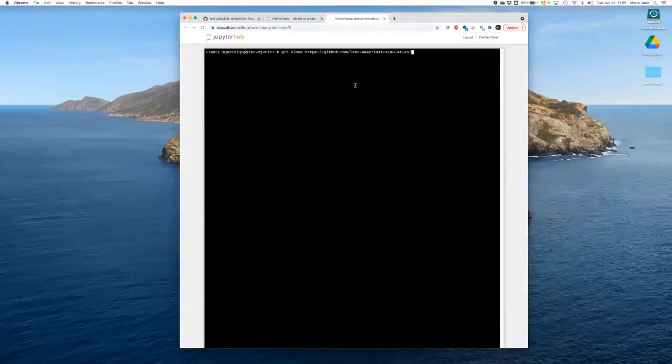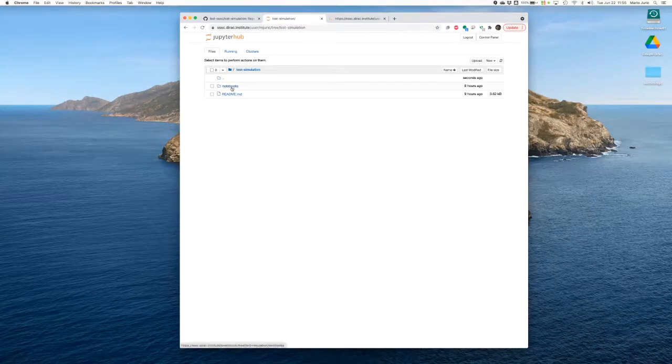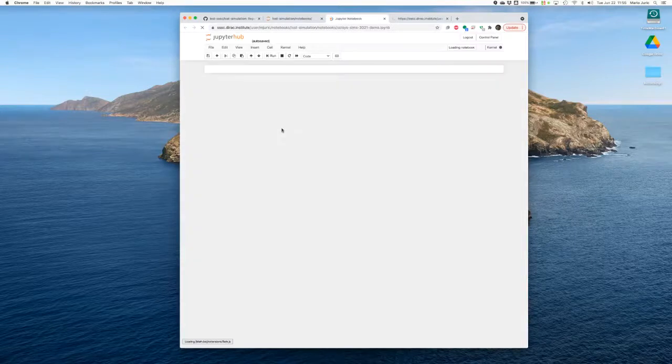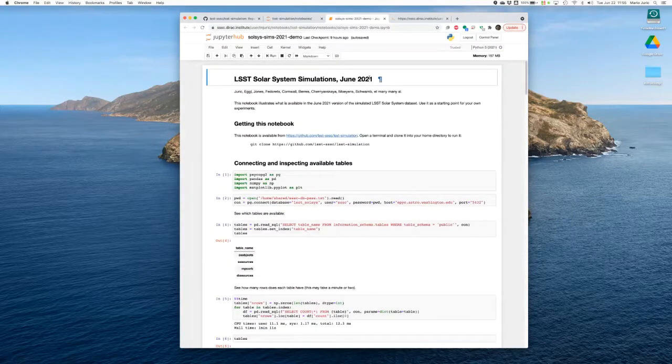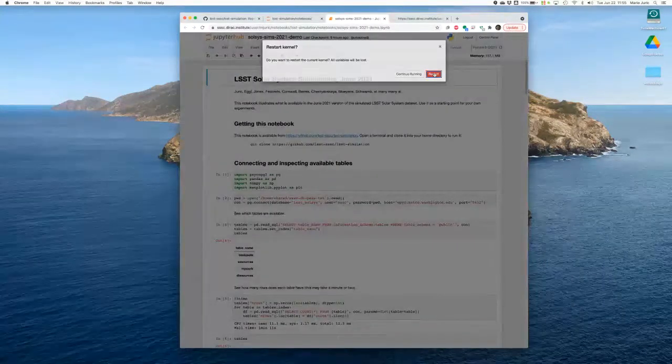I'm not going to do this because I've already done it, and I have it in my workspace. So here is that cloned LSST simulation repository. I'm going to click on Notebook, and then open this notebook and show you a little bit about what's in there. Let me restart the kernel just to be on the same footing as everyone else.